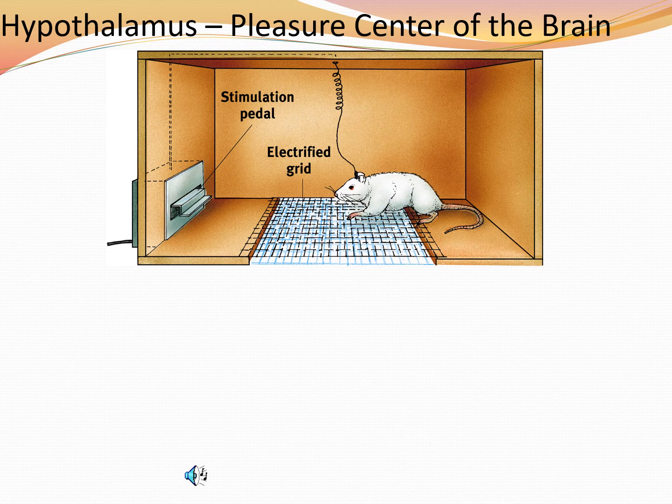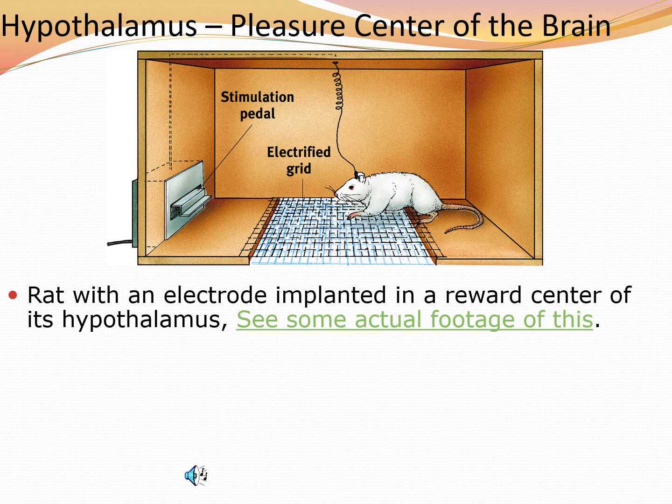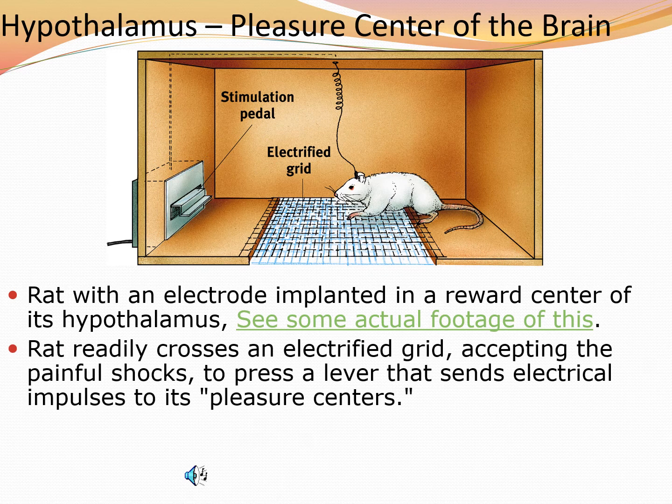So the hypothalamus, known as the pleasure center of the brain, we now call it more the reward center. It's a little bit more PC than pleasure center of the brain. And to measure this, they hooked a rat with an electrode up to its hypothalamus. Then every time it would touch this pedal, and there would be one on both sides, the hypothalamus would receive a stimulation, right?